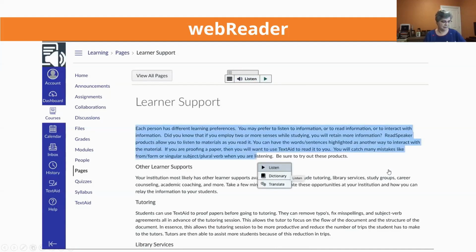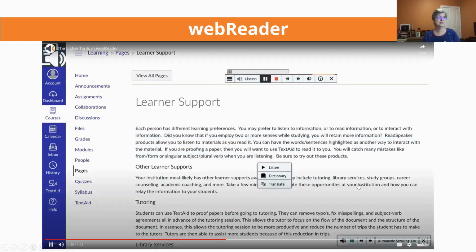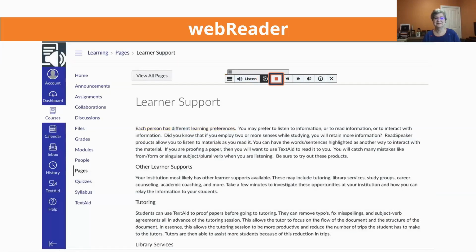Before listening to part of the page, let's look at the Listen toolbar expanded. Notice that you have pause and stop tools. When you click on pause, the pause button will change to a play or resume button. If you stop the recording and want to restart the player for the highlighted section, click on the play button with the counterclockwise circular arrow. If you wish to move to a different portion, then highlight a new section and click listen.